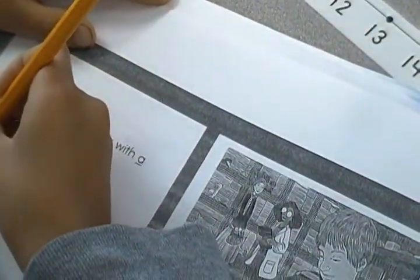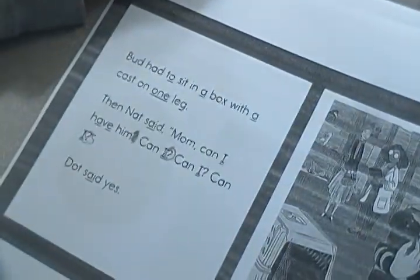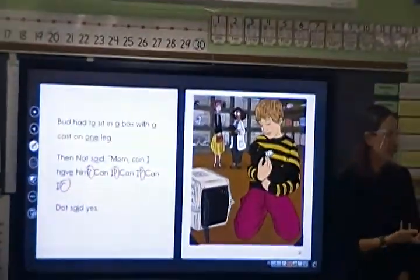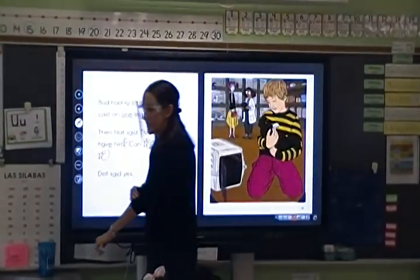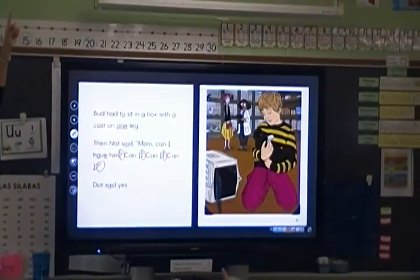I see 1, 2, 3. Oh my goodness, how many times? 4 times. That's a lot. So that question mark is important because it's going to change the way we say it out loud. We'll say it higher. All right, put your pencil away. Let's begin reading. You ready?